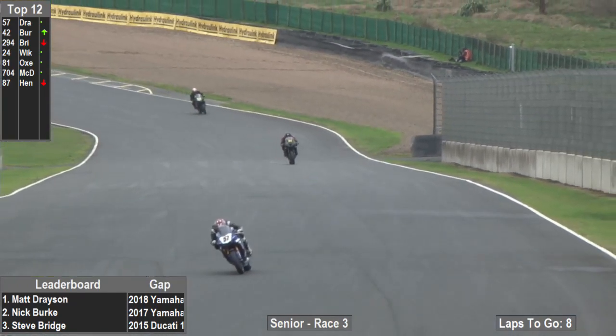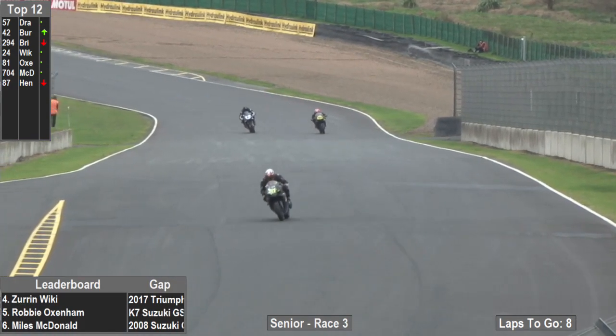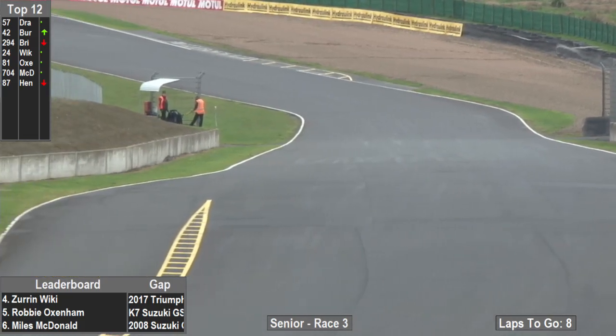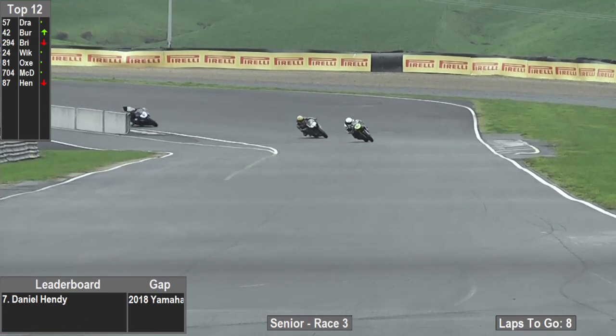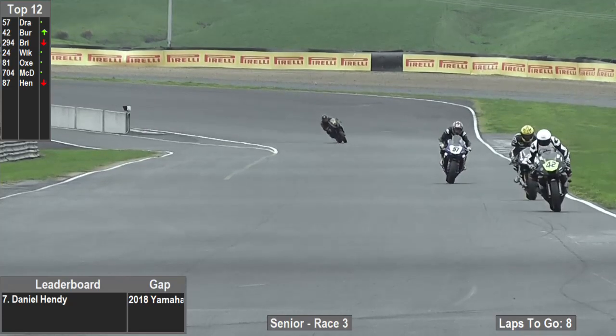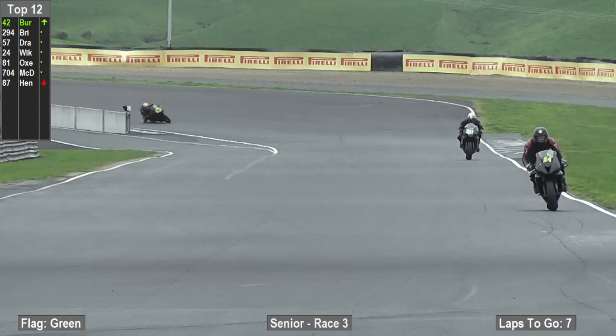And this is where the bigger bike of Steve Bridge pulls up alongside him. But he's not quite close enough into turn 1, they brake hard. But it's Nick Burke just narrowly ahead of Steve Bridge and Matt Drayson. So less than a second separating the top 3 as they head out of turn 1 and fly under the bridge. It is still Nick Burke ahead of Steve Bridge and then Matt Drayson. So a 3-way fight for the lead.